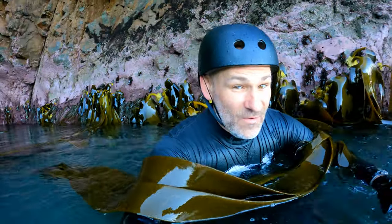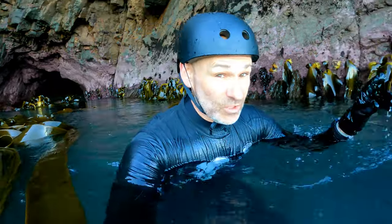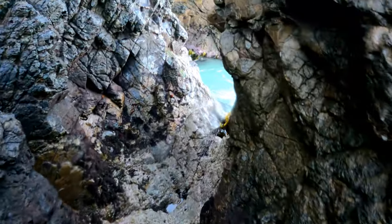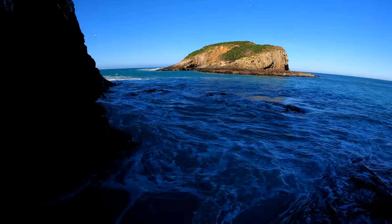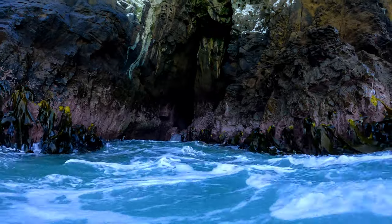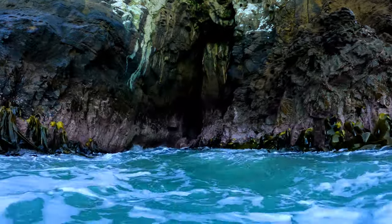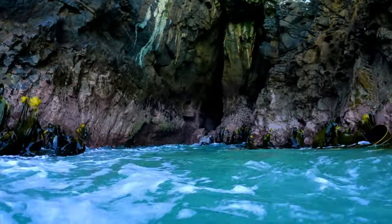So far, I think that might be the favorite cave that we found today. A little bit of water in it, but really the ultimate goal today is something pretty special, so I hope we make it there. Whoa. Oh yeah! Oh, it looks awesome! There's like a rock ledge. I'm gonna go get up on the ledge.